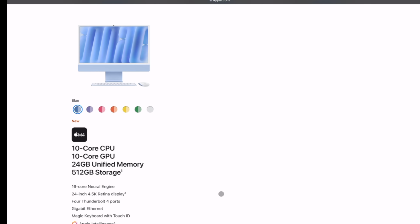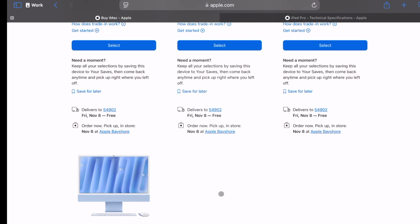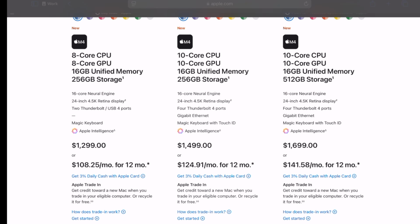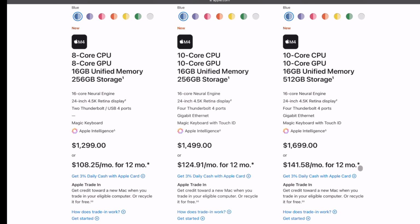Obviously you can spec it more fine-tuned to your own liking, and that's definitely an option you can go for. Like I might make the storage a little bit higher, kind of like this one here. But for most people, 256 would probably still be enough storage. I really wish Apple didn't start their Macs that low on storage.